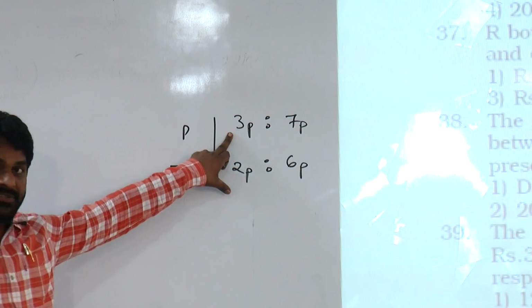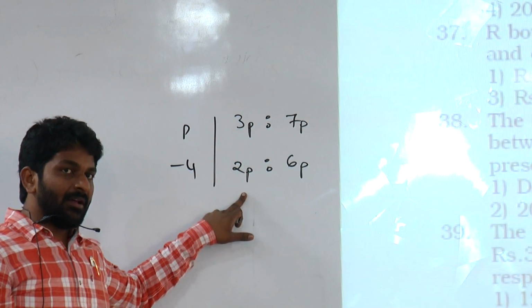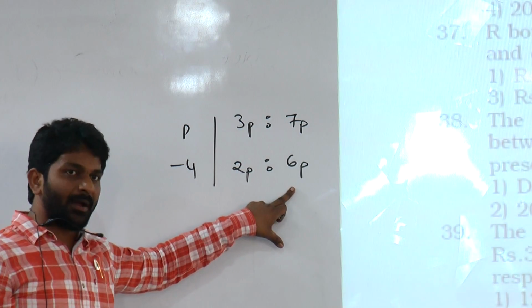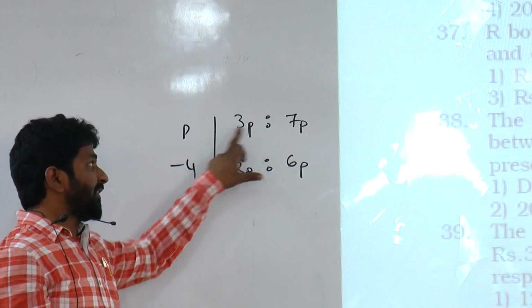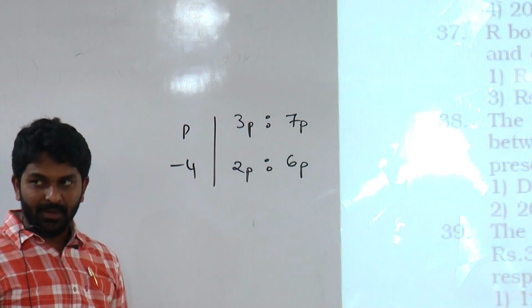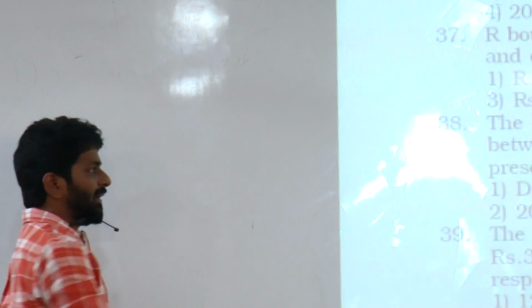2:6. So 2 parts and then 6 parts. If you decrease 4 years for the first person, age decreases by 1 part. For the second person also, if you decrease 4 years, age decreases by 1 part. 1 part is 4 years. Age of Q is 7 parts. 1 part is 4, 7 parts 28. Okay? But you need not do this because you have only one 7 multiple.